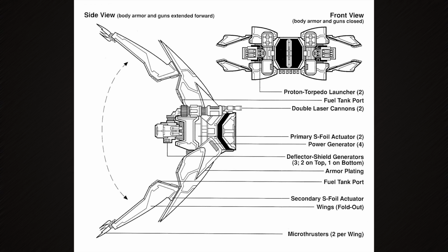Armed with 2 heavy laser cannons and 2 proton torpedo launchers, it could dish out about as much damage as an X-Wing could on a bad day. It was, like I said, incredibly fast, had a very fast hyperdrive, and was just all around a beast of a fighter craft.